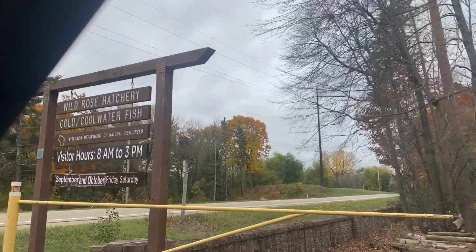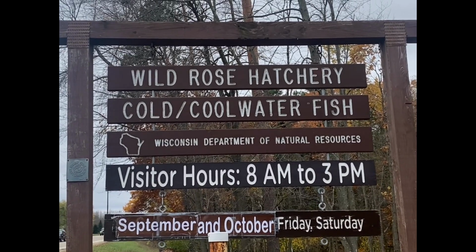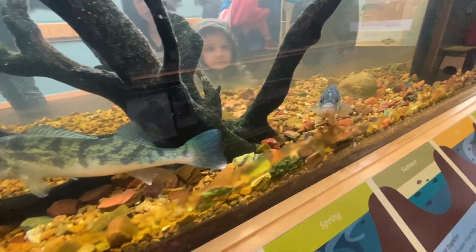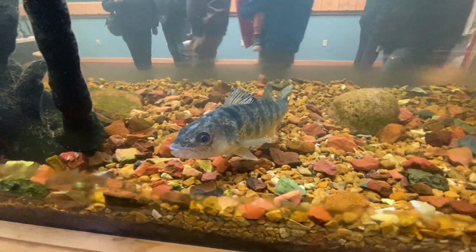I really can't wait until next spring or summer to get back and see the fish hatchery again in action when it's a little bit nicer weather. We hope that you'll enjoy and come along too.